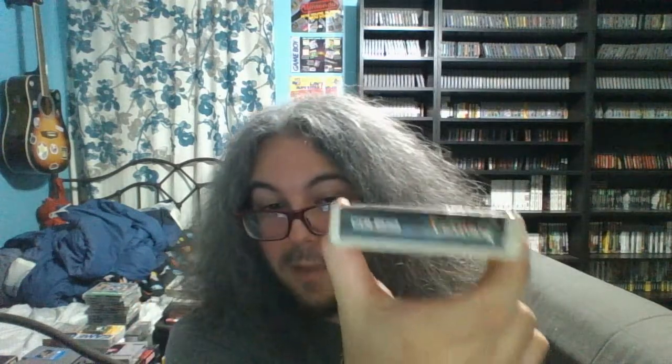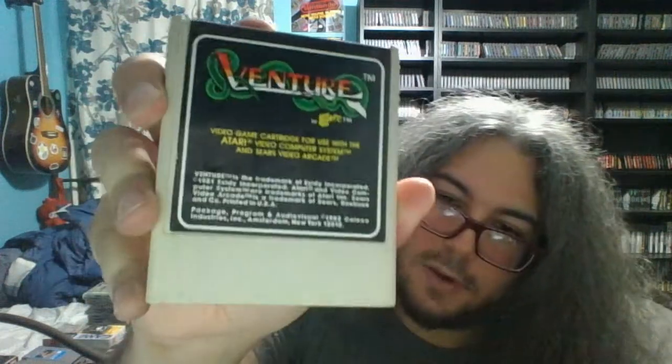This is actually a 2600 game, even though it's tan. It's a third-party game that Coleco made in the style of a ColecoVision cartridge, but it goes into an Atari 2600. Sneaky, sneaky. It actually even says right there in yellow, video game cartridge for use with the Atari Video Computer System and Sears Video Arcade, which is a clone system that Sears released to sell Atari 2600s. Because they wanted some of the profit.